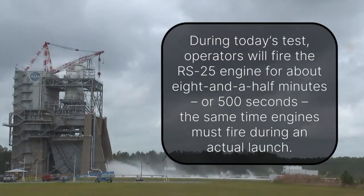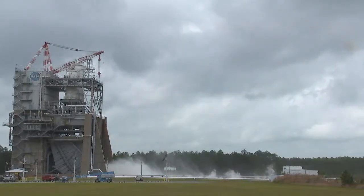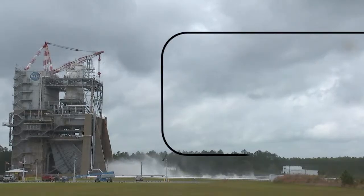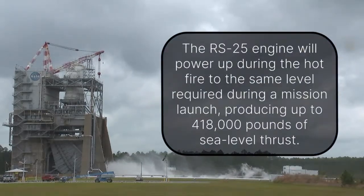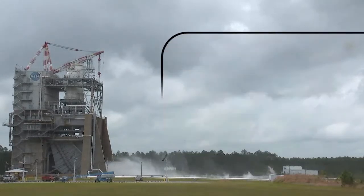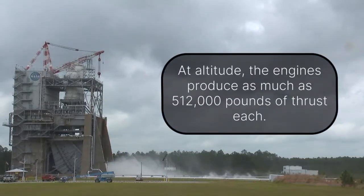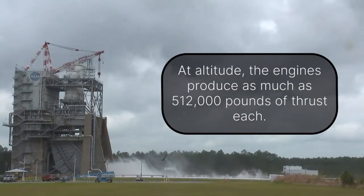During today's test, operators will fire the RS-25 engine for about 8.5 minutes, or 500 seconds, the same time engines must fire during an actual launch. The RS-25 engine will power up during the hot fire to the same level required during a mission launch, producing up to 418,000 pounds of sea level thrust. At altitude, the engines produce as much as 512,000 pounds of thrust each.